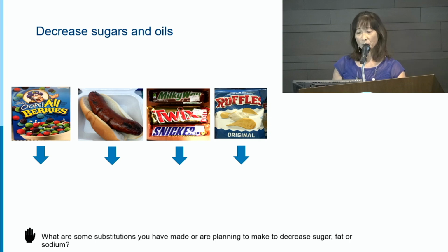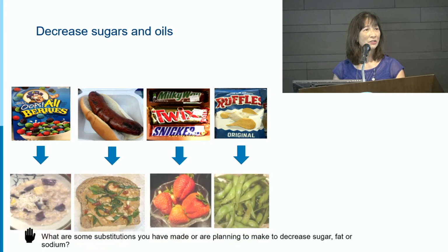Okay, so think of ways that you can decrease not just sugars, oils, and salt as well, right? So has anybody made any changes or started a new product or tried a new food or a new meal? Think about that. And you can shout it out if you want. Anything new that you tried?